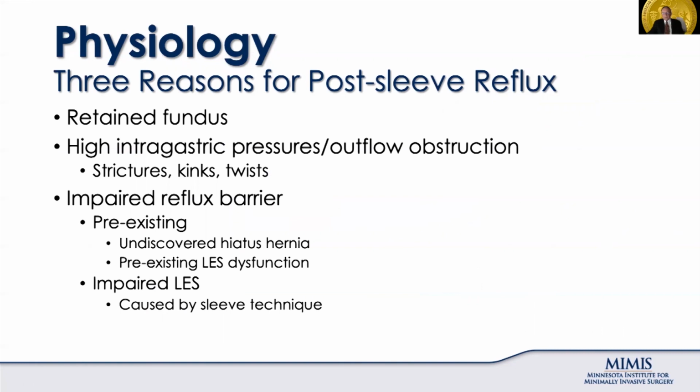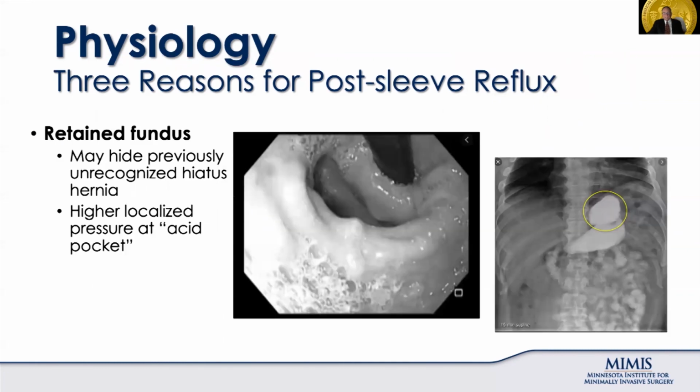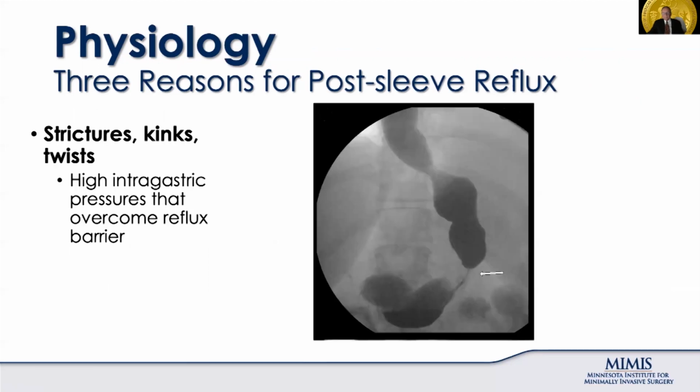Basically, there are three things that are likely to contribute to post-sleeve reflux: the possibility of retained fundus, high intragastric pressures for a variety of reasons, and an impaired reflux barrier, again, for a variety of reasons. Retained fundus is a problem that usually relates to technique. It may hide previously unrecognized hiatus hernias, and it may expose the distal esophagus to higher localized pressures at the level of the acid pocket, therefore creating more problems with reflux in that particular location.